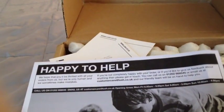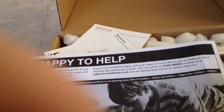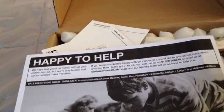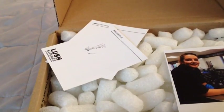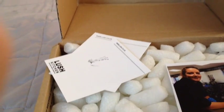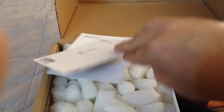My camera's not focusing, so hold on one second. Okay, now you can see it. It's customer care at lush.co.uk, and that's cool. It kind of lists my orders and stuff. So look at this.